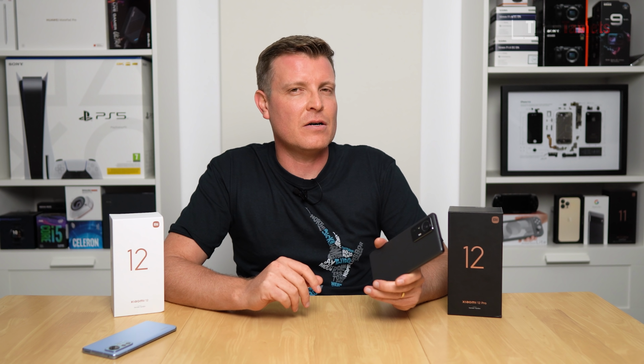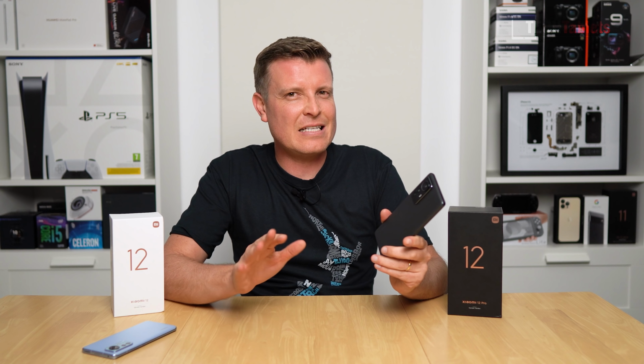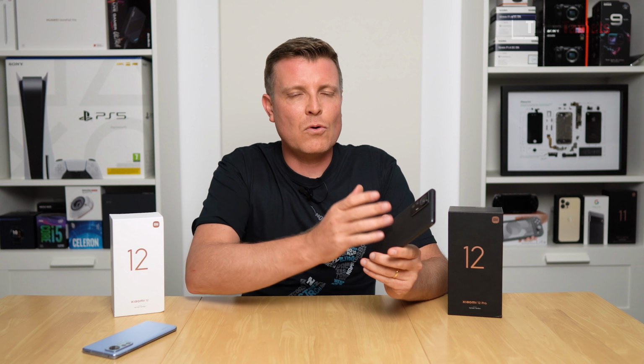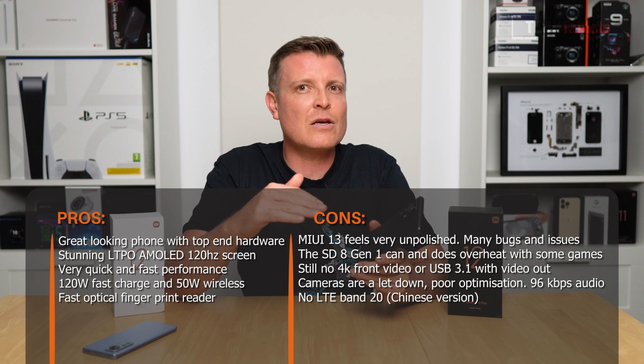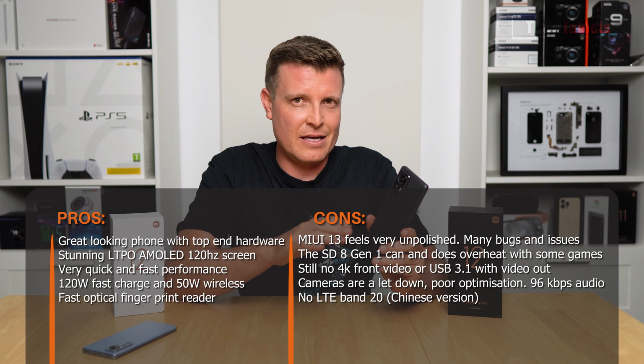Mi 2S. It's a long time now, and I can see with this phone, I think Xiaomi's starting to get a little bit complacent, if I dare say it. They could have done more with it. They really could have done more. They've decided that they're going to take the path of Samsung and Apple maybe and go, you know, just an incremental little update.